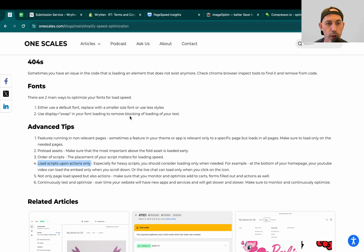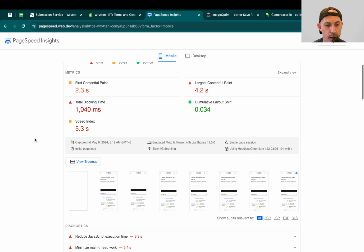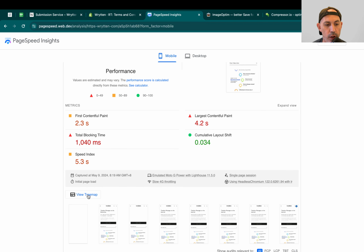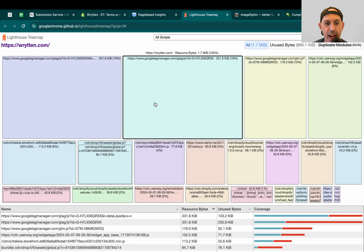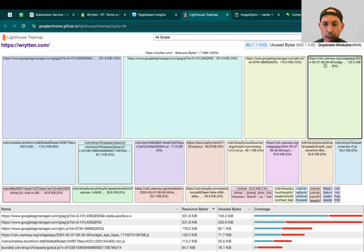So if you notice, sometimes, let me give you an example right here. This is a really great thing. When you load in Google PageSpeed Insights, to get a visual, you can click on View Treemap, and you can actually see what are all the things that are loading and what are the heaviest, biggest things to load. For example, Google Tag Manager is 0.3 megabytes, and you can see here the UserWay accessibility is 9% of the loading time. It's 152K, and you can see all these things. So visually, you can see these things.